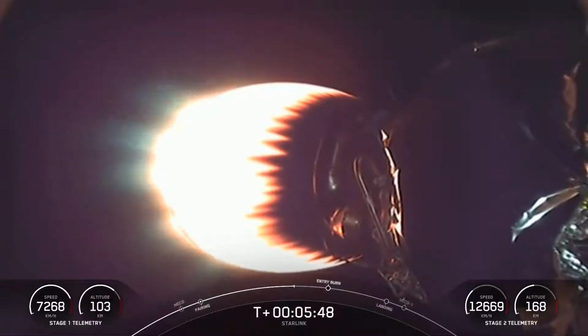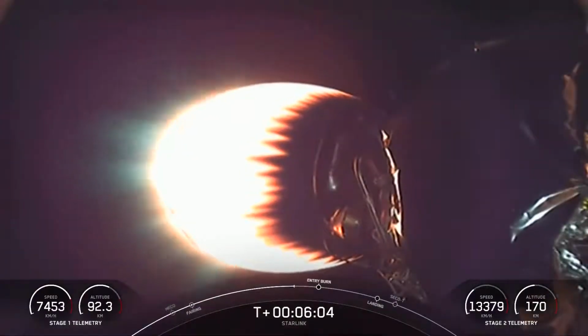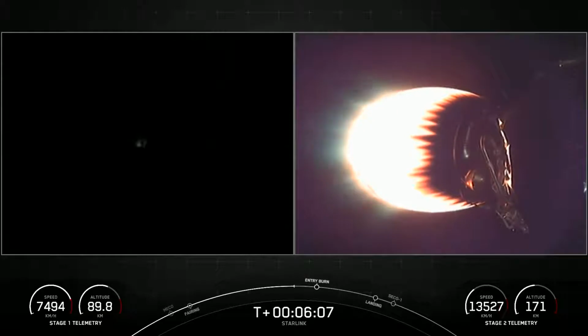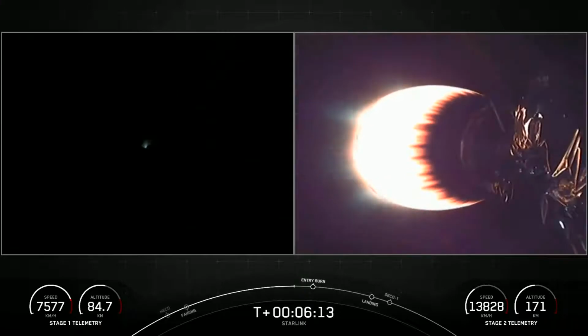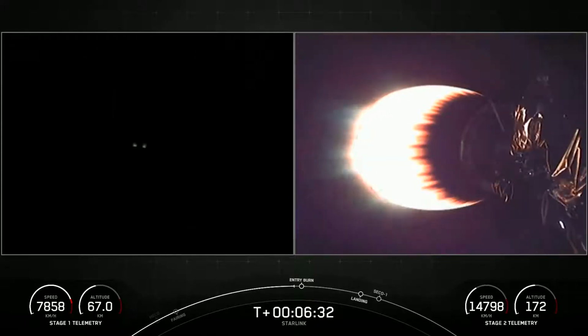Again, Starlink satellites are going to a LEO orbit, or low Earth orbit, about 550 kilometers above the Earth's surface. Now, most satellites are at 36,000 kilometers, or in a GEO or geostationary orbit. We are just about roughly 30 seconds away from that entry burn beginning. And on your left-hand screen, there is the first stage. It is a little dark. You can see some glimpses of the nitrogen gas burst that you see there.